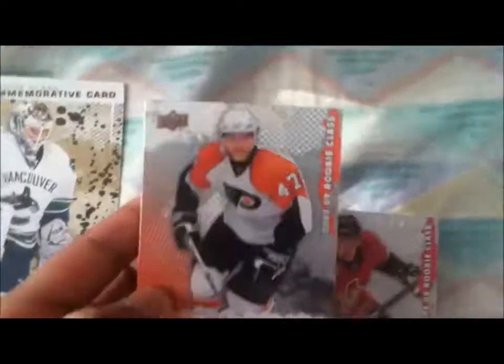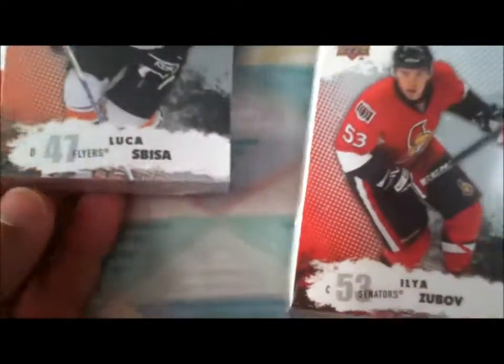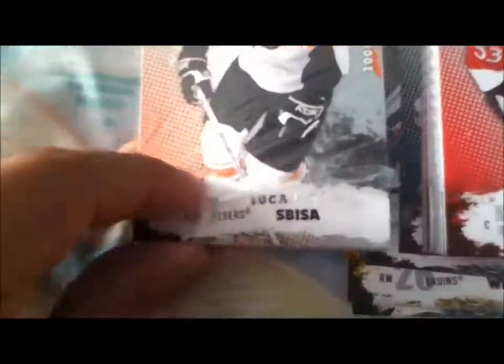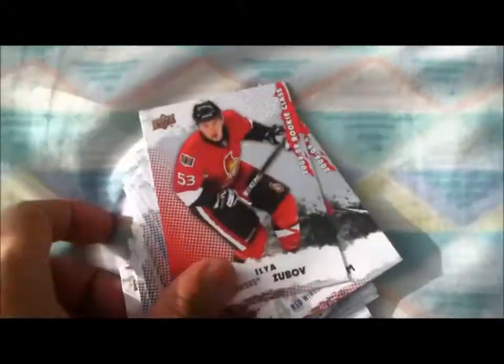Let's see this one. Sick. Rookie class, that's awesome. Upper Deck, yeah. So, one second again. Let me just open this up because there's packaging on it. Hold up. Yeah, so now let me just take off the rest of this packaging. Some right there. Okay, oh wow, it's pretty hard one-handed. Oh, come on. Whatever, I'll do that one later.